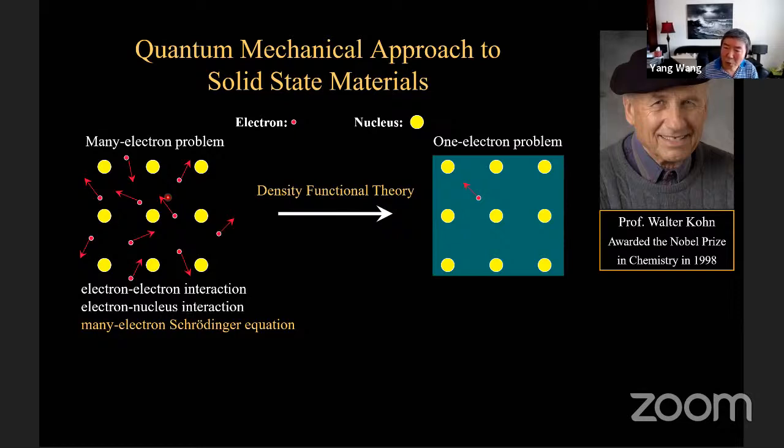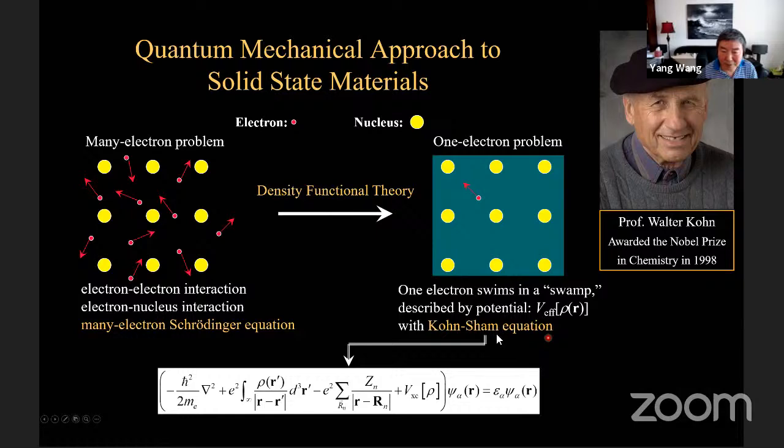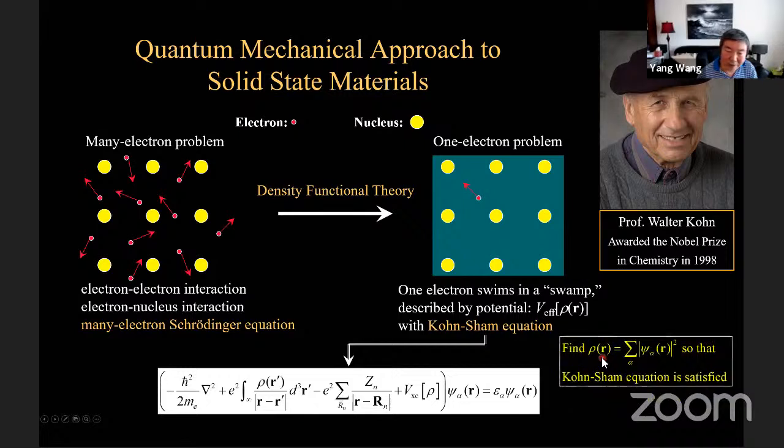Fortunately, because of Walter Kohn's work in the 1960s, we have density functional theory, which reduces this problem to a one-electron problem, where the electron moves in an effective potential that includes all the quantum mechanical many-body effects. Then we have the one-electron Kohn-Sham equation that we need to solve. Our goal is to find this rho, the electron density, which can be constructed in this way so that the Kohn-Sham equation is satisfied. That's essentially how the many-electron problem can be reduced to this one-electron problem.